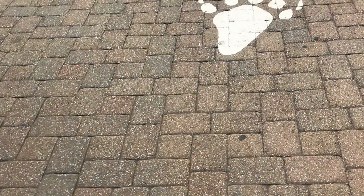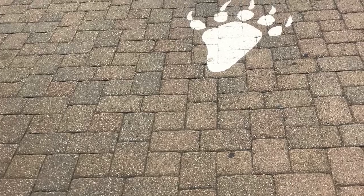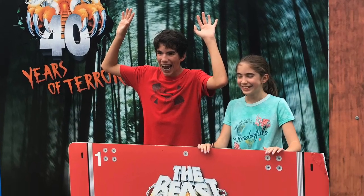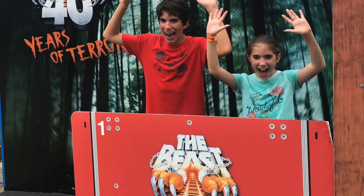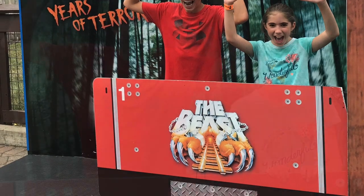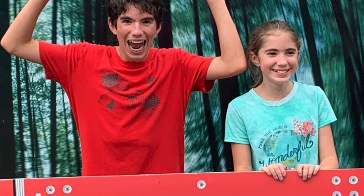It just had this nice, old woody feel to it. I love how it's just secluded, isolated from the rest of the park, just out in the woods. And the coaster stays low to the ground. It's just all about speed. It's pretty fun. I love it.